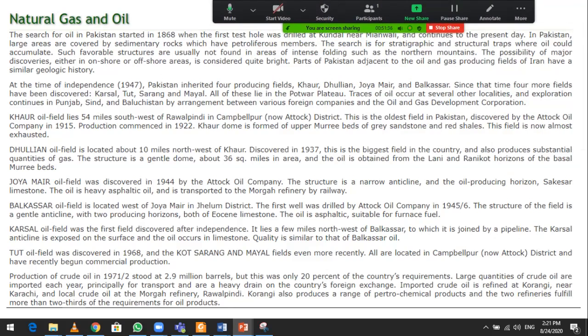The search for oil in Pakistan started in 1868 when the first test hole was drilled at Kundal near Mianwali, and continues to the present day. In Pakistan, large areas are covered by sedimentary rocks. The search is for stratigraphic and structural traps where oil could accumulate. Such favorable structures are usually not found in areas of intensive folding such as the Northern Mountains. The possibilities of major discovery either in onshore or offshore areas are considered quite bright.